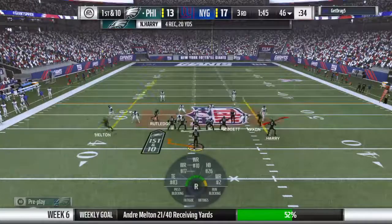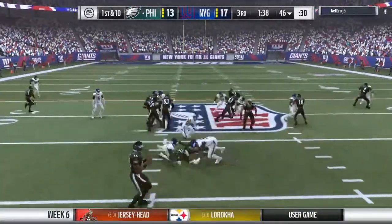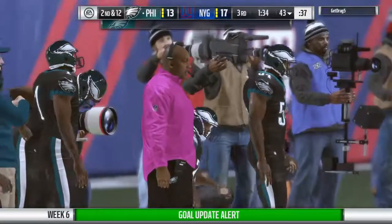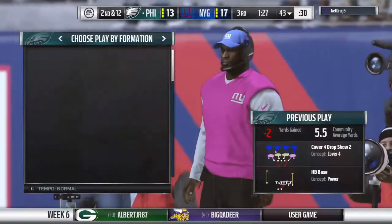Shift together here from the D-line. And Brandon, from our time in college football, where receivers weren't running the traditional NFL route tree, one thing they did learn: find open areas, find soft spots, and set up and catch the ball. And I think we just saw that there. Yeah, we saw that indeed, picking up the first.